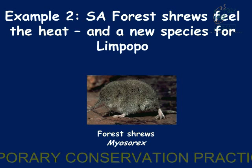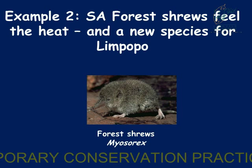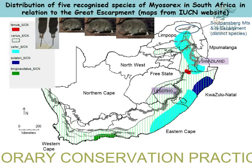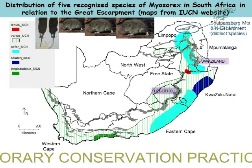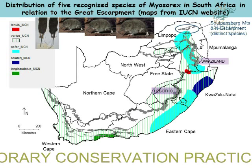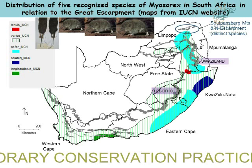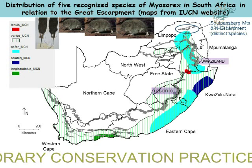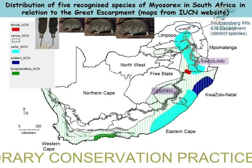The other example I'm going to use are forest shrews, Myosorex. There are five species currently recognized. The most widespread, the green vertical lines, is the forest shrew, Myosorex varius, which is a grassland species occurring along the escarpment and also in fynbos. Myosorex cafer, the dark-footed, is a forest specialist. It occurs mostly in KwaZulu-Natal and the Eastern Cape.